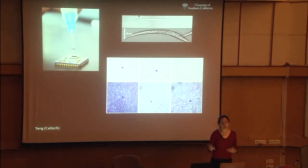You could do continuous monitoring of the water supply so that you wouldn't actually need a person monitoring your water supply. You could just have one of these hanging out in an aquifer or in your water supply and continuously monitoring, looking for a contamination event to occur.